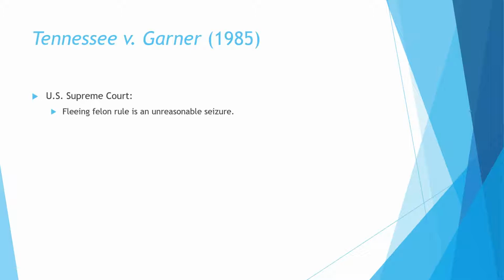The court pointed out that an arrest is the first step in the process, or at least one of the first steps. And if we allow the police to be judge, jury, and executioner, we have defeated the whole reason that they were trying to catch Garner. They were trying to catch him to bring him to justice. If they shoot and kill him, they've defeated that whole process. And so the Supreme Court said, fleeing felon rule, whatever justification it might have had at one point in its history, it is no longer justified anymore. It is an unreasonable seizure.